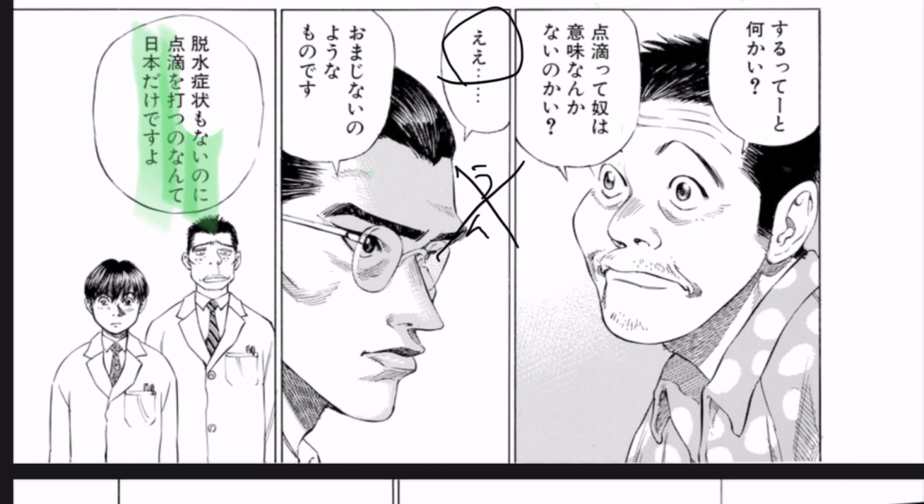Look, haha, ta-da! We knew this kanji was going to come up again. 症. And again, if you remember, it's easy to know it's しょう and not びょう because the kanji in the middle is 正, which means like 正解, like 正しい. Unless you're me, then I'll misread it sometimes. 脱水症状もないのに。のに is the "even though." So even though you're not dehydrated, 点滴を打つのなんて日本だけですよ。It's only Japan that gives patients a 点滴, an IV, even though they're not dehydrated, or even though they're not suffering from dehydration. This is actually true.